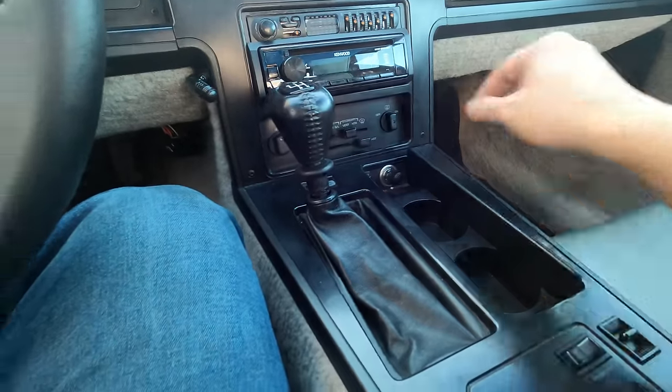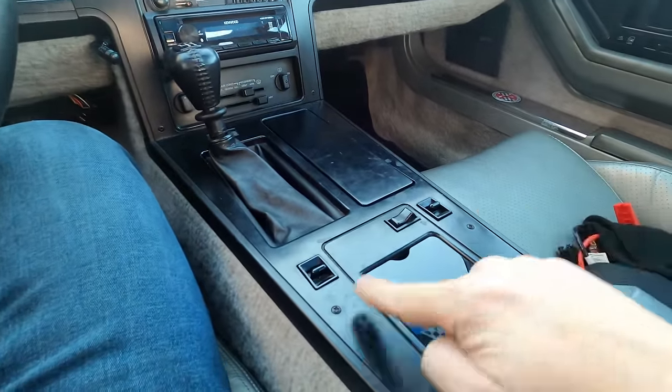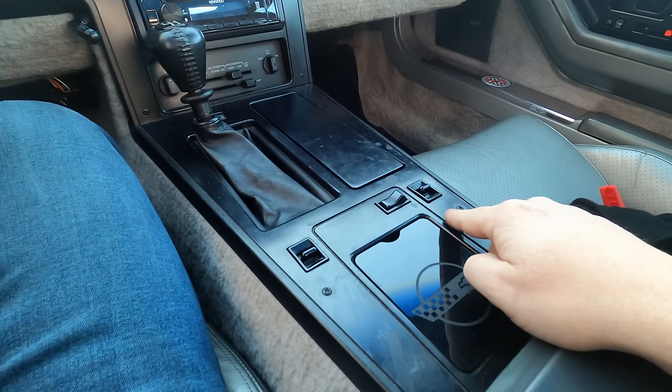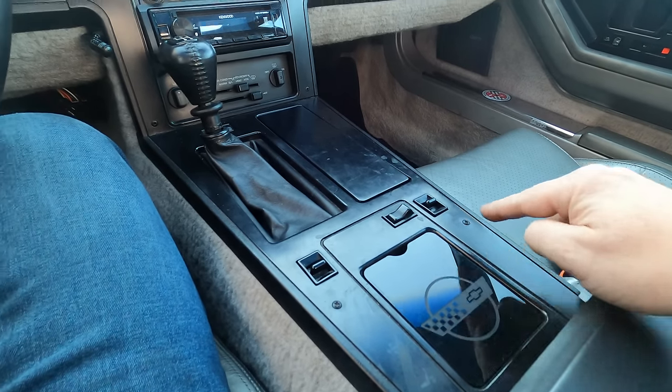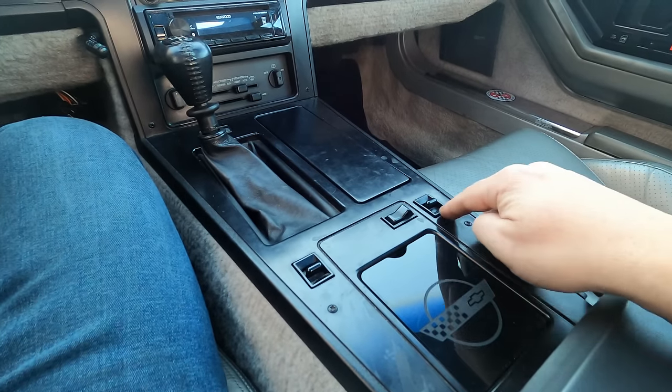Of course, it's got a cigarette lighter there. You got your window controllers in the center. These quickly grow on you. We'll take this car on a road trip, and then my wife will come home and say, I reached for the console to do the window for a week. These are actually really neat.